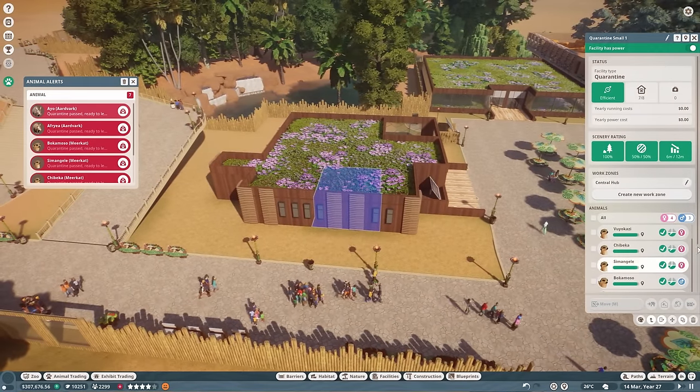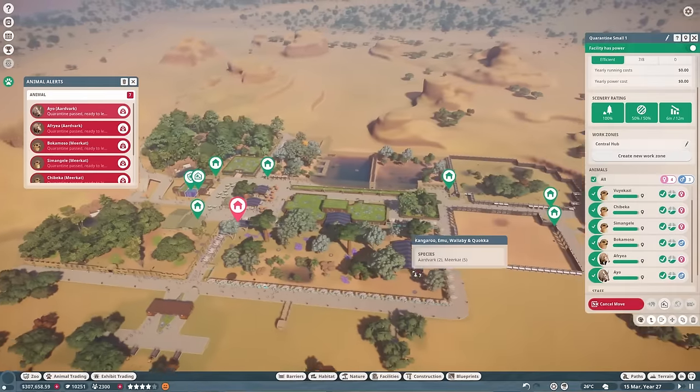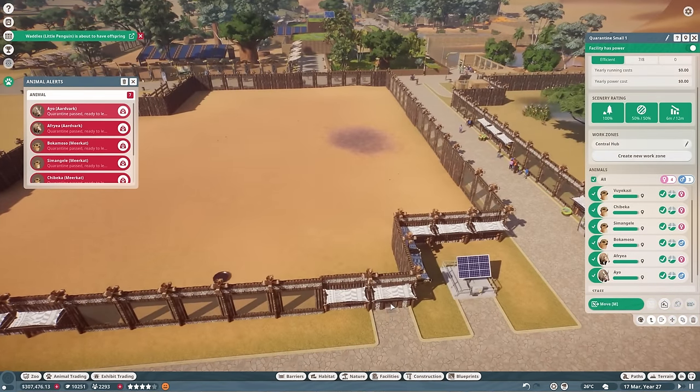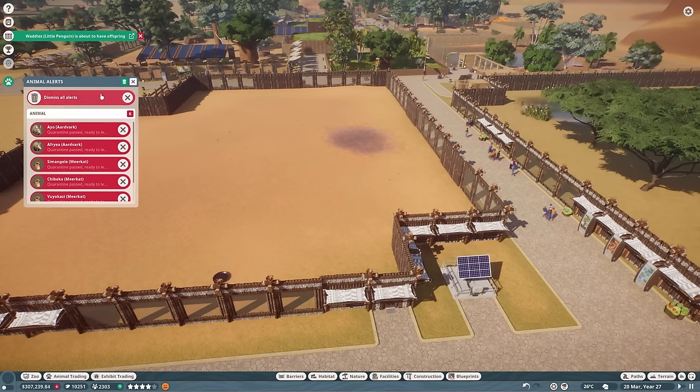And it seems like everyone is ready to leave quarantine. So I'm going to grab all of them and move them right across the zoo into this habitat. I've just realized I'm going to have to rename this now from meerkats to meerkats and aardvarks. Almost spelt it wrong because I forgot the double A.